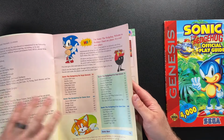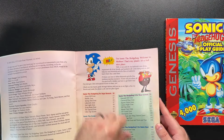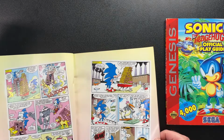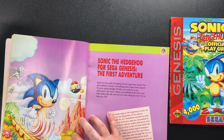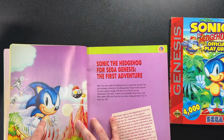My favorite thing about the guides is that there's official art in here. This render in particular isn't very good. Where's the shading? These two don't look very good. We got comics in here for some godly reason. We got this. We got this. I think this is supposed to be a Game Gear cover, right?